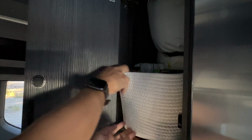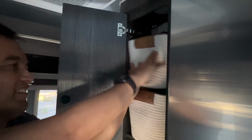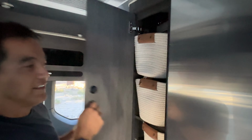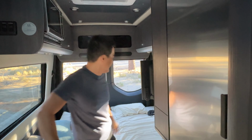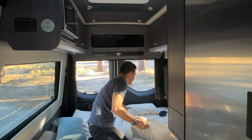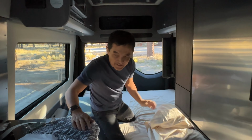Yeah. Wait, oops, honey. You didn't put it correctly. The handle is supposed to be outside. Turn it around, please. See, I organize and you don't put it back in the correct place. Honey. OCD. Okay. Right.